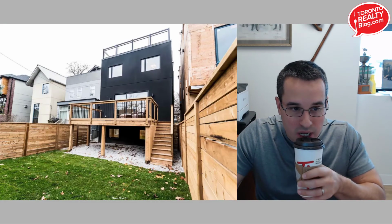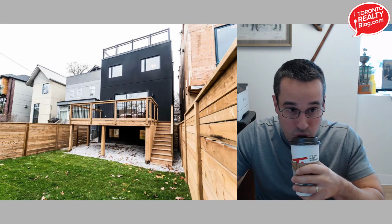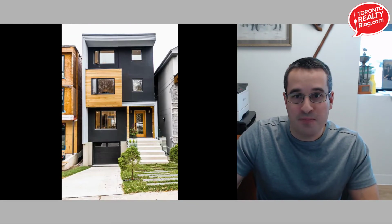Okay, so downstairs we've got a bedroom encased in glass and more black, right? Very modern, very modern. This house is so awful. It's so bad, I can't even tell you. I don't know what's happening with this photo. It's dark and there's moss growing on it. Can we please get out of this house? Thank you. So there you go.